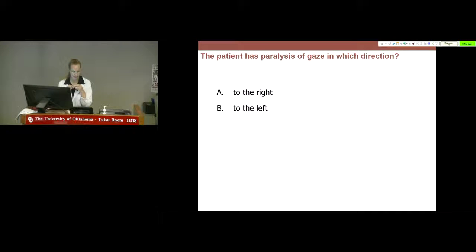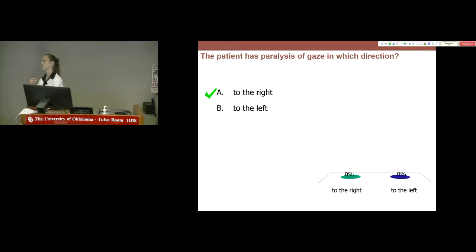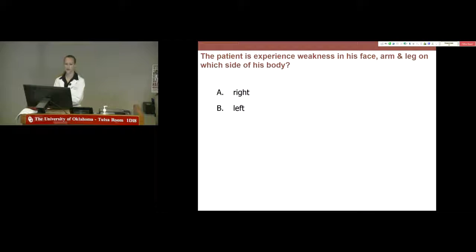So it says he has a leftward gaze preference. He does too. Yeah, so a gaze preference means the gaze is paralyzed in the other way, right? So this patient has gaze paralysis to the right. So a leftward gaze preference means a gaze paralysis to the right. This patient has experienced weakness in his face, arm, and leg. On which side of his body?